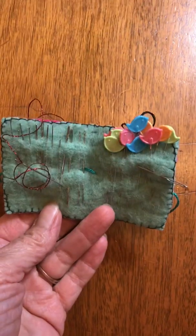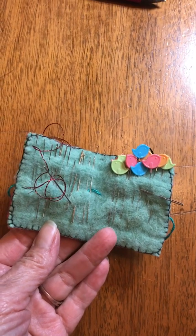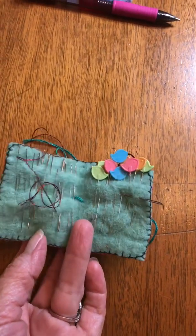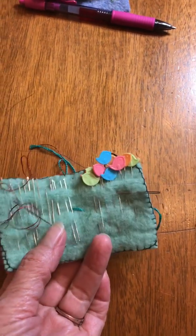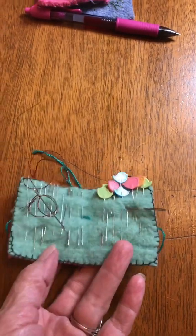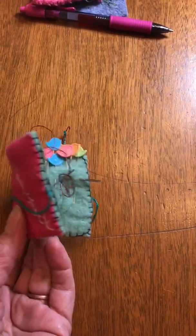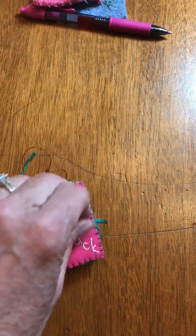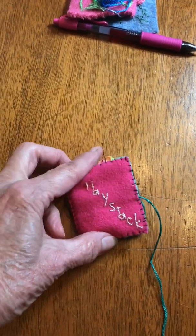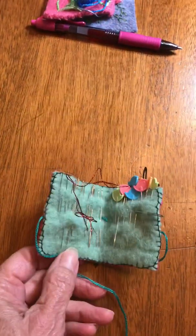This is my little needle case that travels with me when I'm just grabbing a hoop or two or something just real quick in the car. I was just tired of having a needle with me, and I wanted to keep it more secure and have an assortment. So I just made this up one day, and then I thought, oh, I need to name it. So I wanted to put a name on the front. So there's its name, because everybody always talks about finding a needle in a haystack. I've really got them.